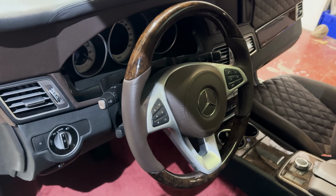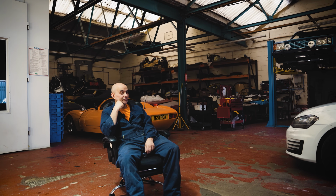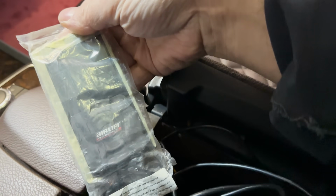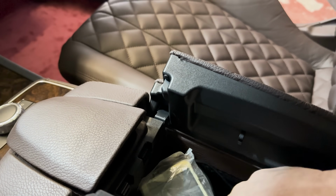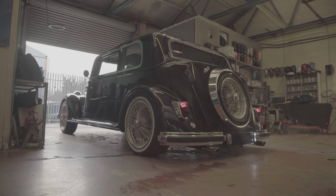There was a lot going on. It's hard to say. Every stage was good. It did drive good, yeah, because we made custom air suspension for it, so it was very smooth, and we remapped it so it had loads of power.